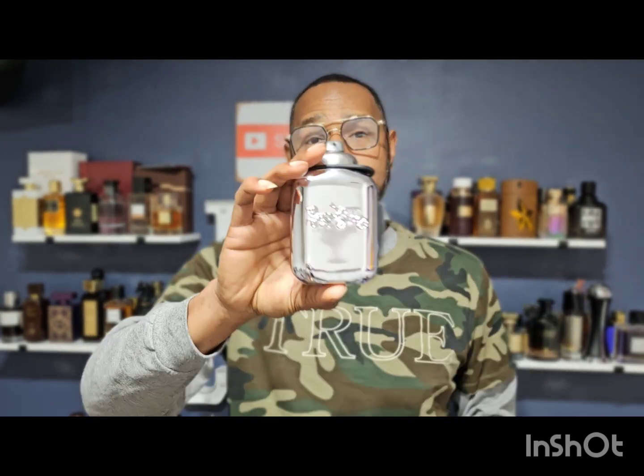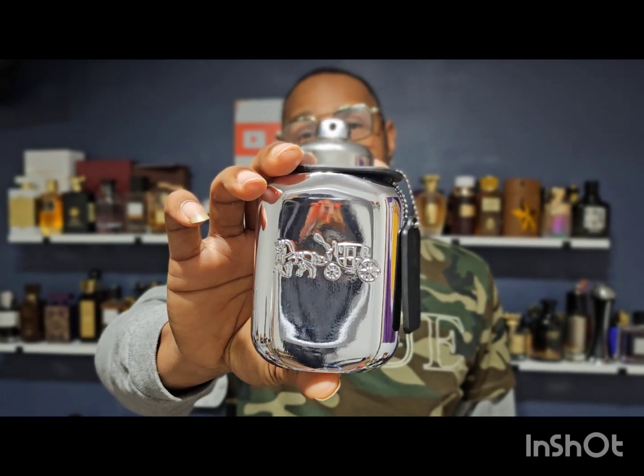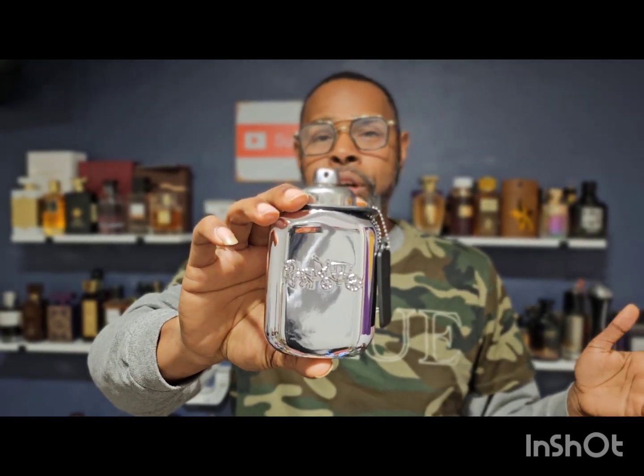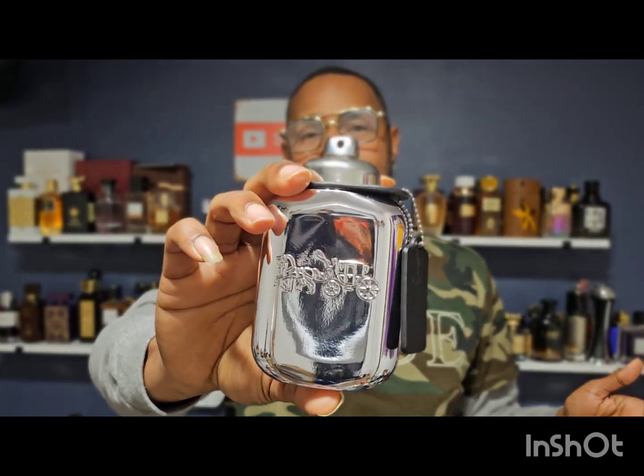Okay. And up next is one that you're probably no stranger to this line, and that is Coach Platinum. Definitely can get this for a nice price right now, the low 40s or something like that. I wouldn't go much higher than that, even for this size right here.